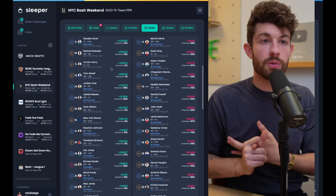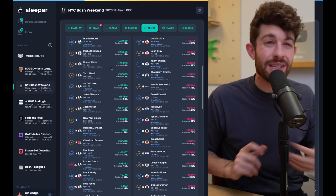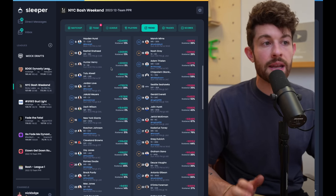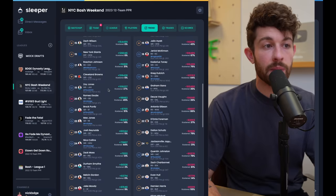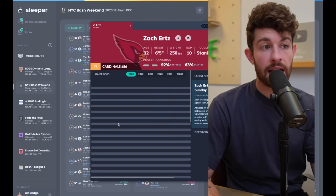But again, Devante Parker was out. Mac Jones threw the ball a ton, and Hunter Henry only had 6 targets. So maybe he's like a staple of that offense, but they're not necessarily dudes. When I'm looking at tight ends to pick up, realistically, the ones I'm looking at, I don't even know if they're on this list, are dudes like Zach Ertz all the way down here.